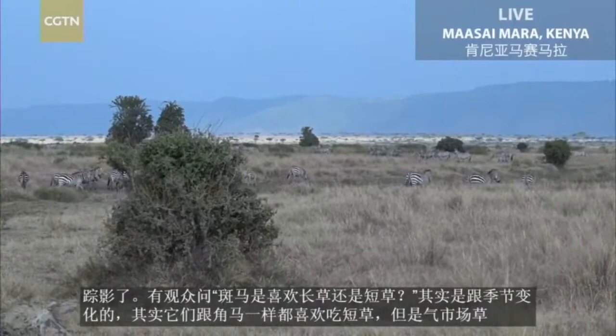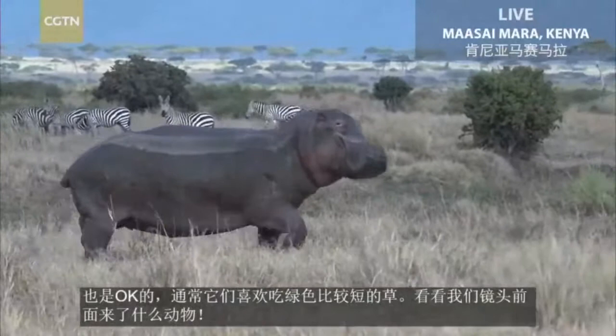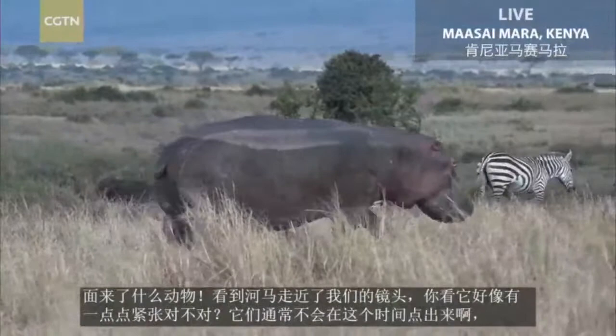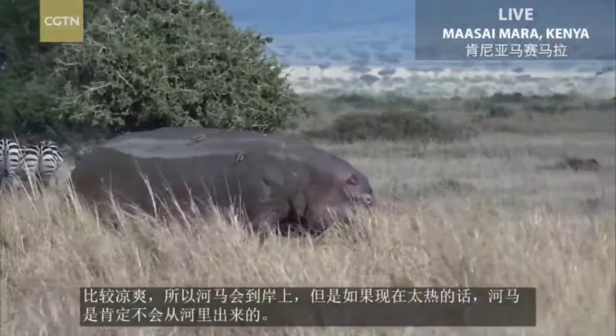Got a new friend coming in there, not related to these animals, but how nice to see these amphibious animals. It's a hippopotamus. Looks a little bit nervous. Yeah, because it's not the right time for her to be out. And as I say, because it's a bit cool, that's why she's out. If it's pretty warm, she'd be back in the water. So where those zebras were drinking, that's where she was. Not sure she wants to change her habitat.